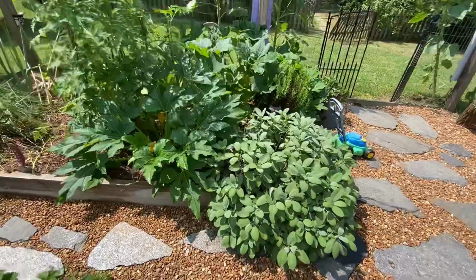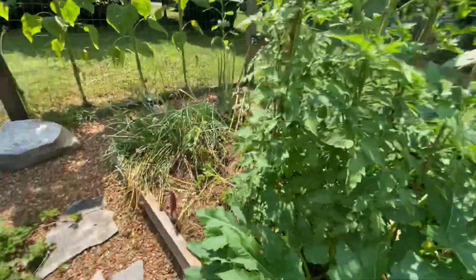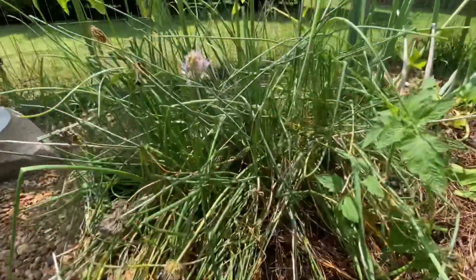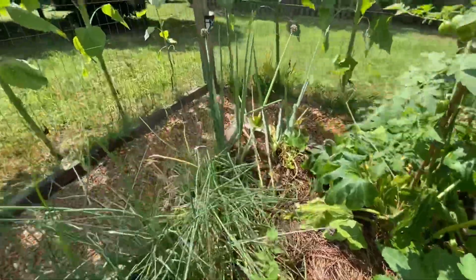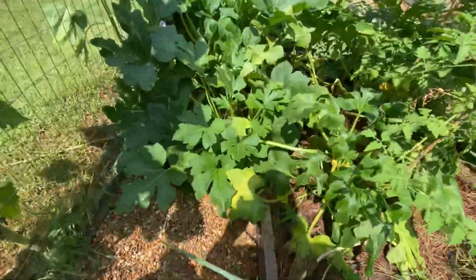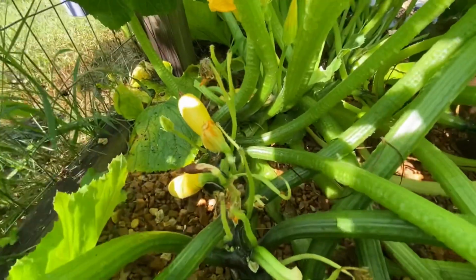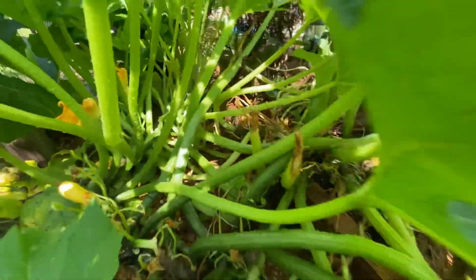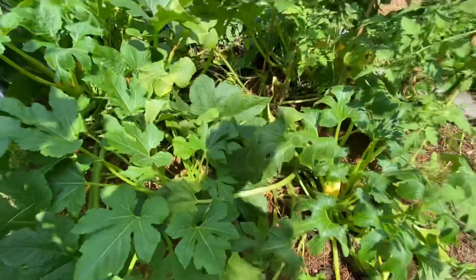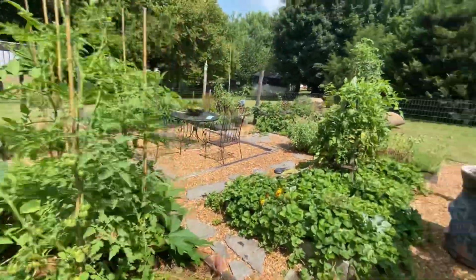Then over here is our squash. There's another big sage and some tomatoes, up some steaks. And right here, these are chives. Lots of chives. Onions. And then if we sneak inside the squash, you can see squash. There's loads of squash in there. We've been harvesting squash and freezing it for the rest of the year.